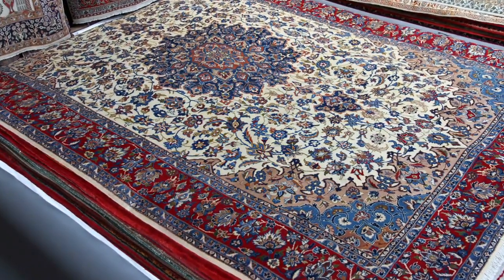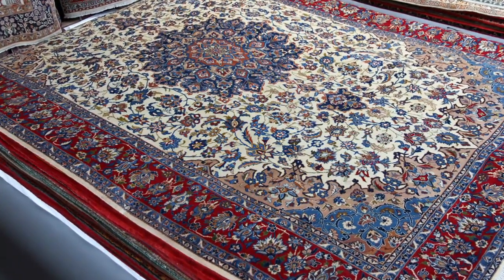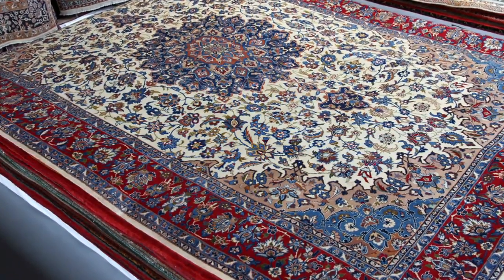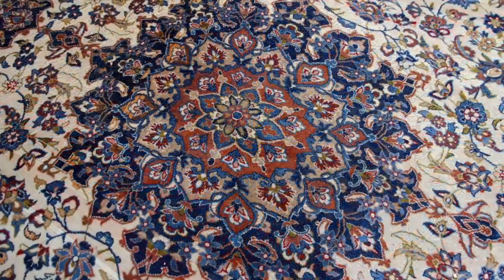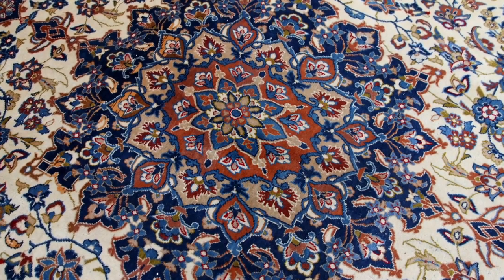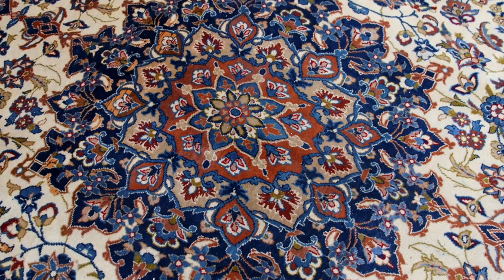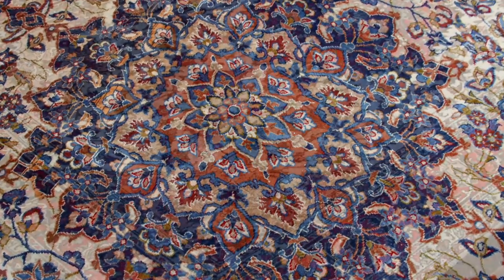The design of the Isfahan is also replicated in a slightly lesser quality known as the Nejafabad, which you'll see in a moment with the red border. And in order for you to see the beauty of the design, I've included a picture of the central medallion.